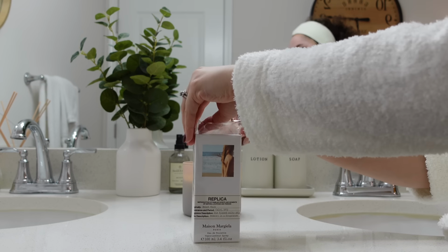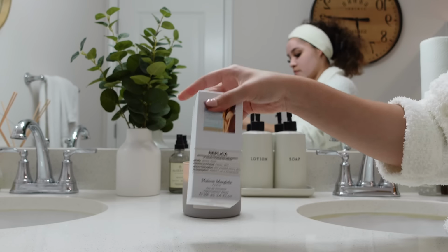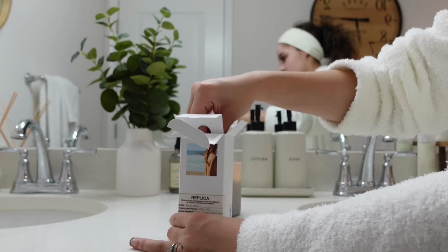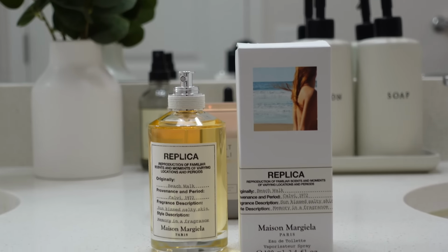My go-to coconut scented perfume is Beach Walk by Replica. Oh my gosh, you guys, I cannot get over this smell. It is so addicting, and it mixes so well with the Rio Radiance body spray I just showed you guys. This is my favorite coconut perfume. I've already been through a bottle.